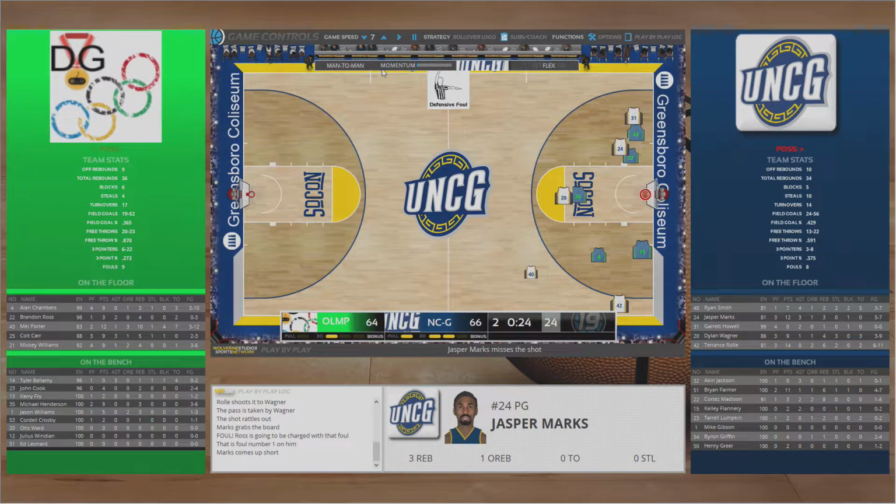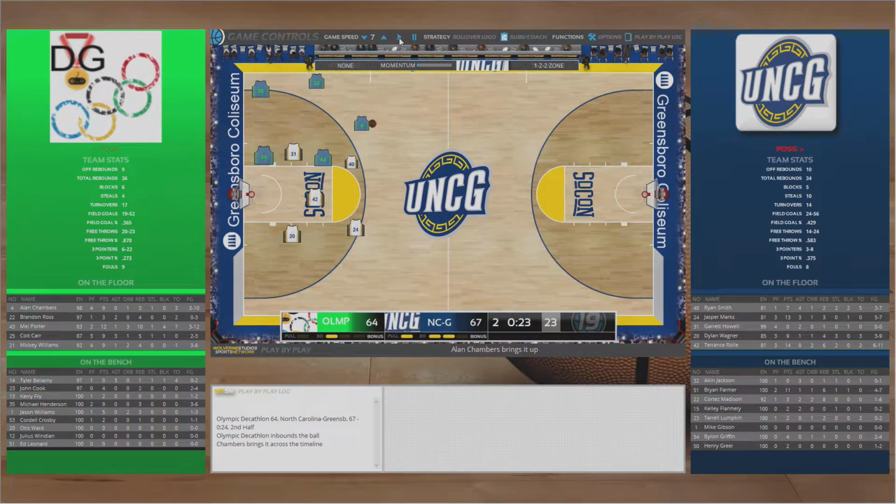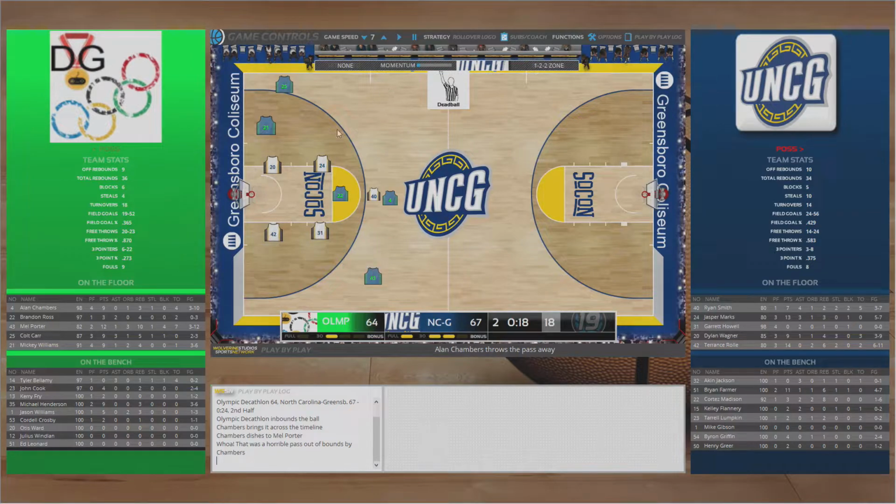He's going to shoot, but the offensive rebound absolutely destroys us. Marks gets the rebound and goes back up. Draws the foul, so he's going to go to the free throw line. I think he only made 1 of 2. He did. He only made 1 of 2. So 3-point game, 20 seconds to play.